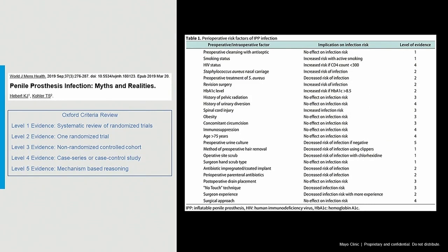So we've done a lot of work in this area, and pictured on the screen is a paper that we recently published on myths and realities of implant infection. This paper basically looked at all the literature out there and graded the evidence as to how strongly you should follow advice doing these things on the list based on how strong the evidence is. Oxford Criteria Review means that when you look at the evidence, you grade it 1 through 5, 5 being essentially opinion of the doctors, and 1 being really, really good high-level evidence where you have many, many people coming to the same conclusion.